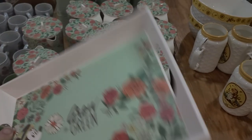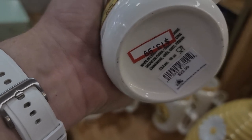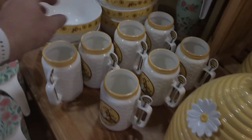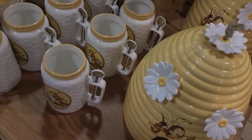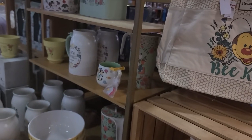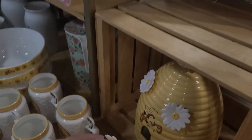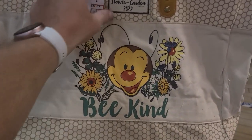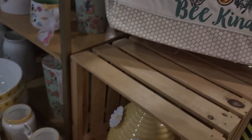You have a trinket tray. That's $20.99. Was originally $34.99. Spike the Bee Cup and Spoon, $13.99, was originally $22.99. The bowl is $23.99, originally $39.99. And then you have what seems to be a birdhouse. Oh, that's heavy. Yeah, that's a birdhouse. I don't know how much it is though. I'm not seeing a price on that. They have the tote. The tote is $23.99, was originally $39.99. And I think that's everything that's up here for Flower and Garden.